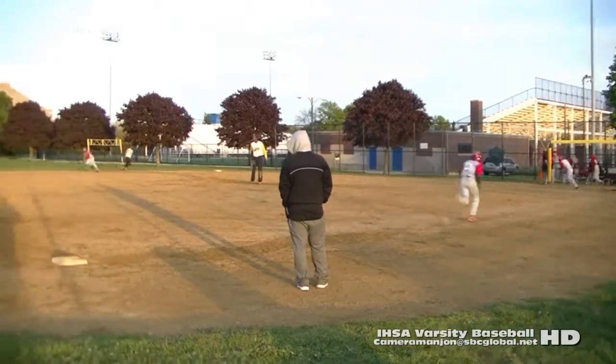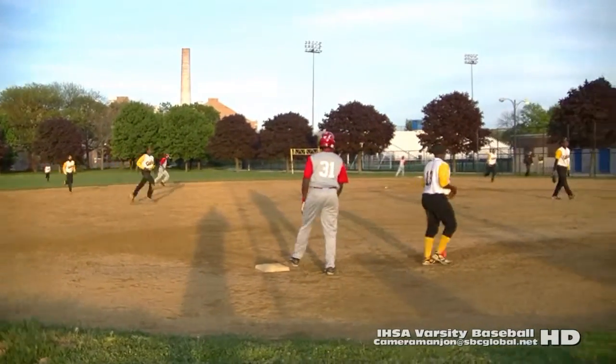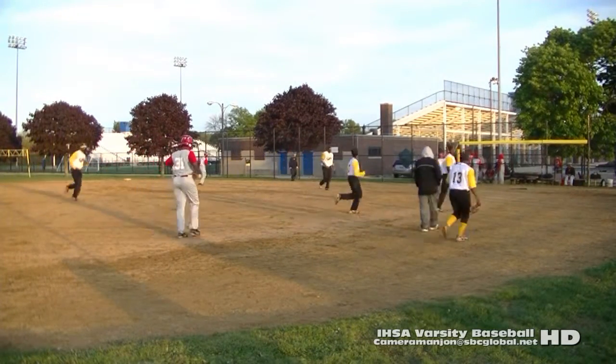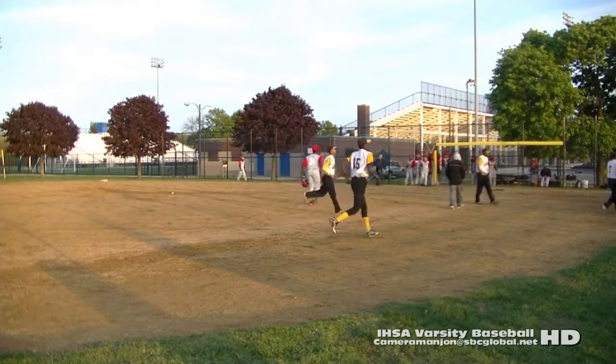Oh, there's a knock to the shortstop to flip to second in time. And that ends the threat. We're midway through the fifth. Corliss Trojans come to bat. 7-2 ball game.